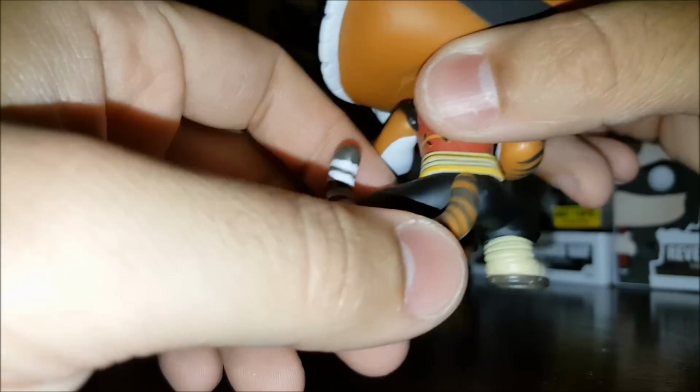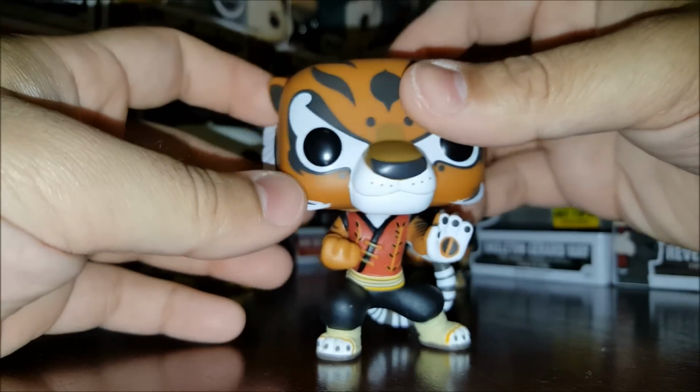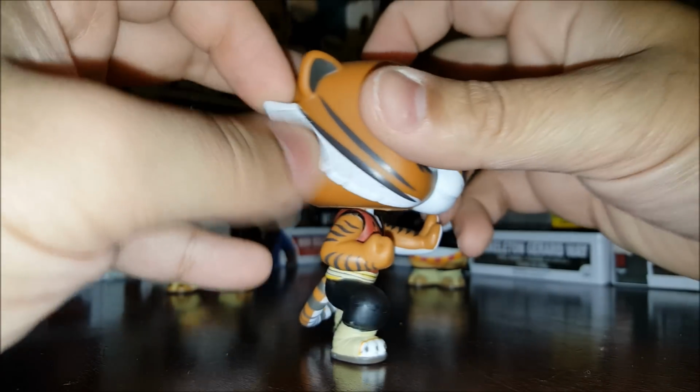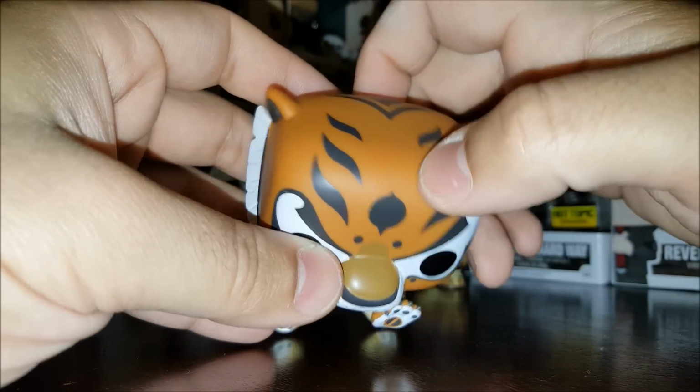Take a look around here, her tail. Then for her head, she's like a tiger, right? Tigress? You see how it's coming out here, her hair, the mane. It's pretty cool. The designs on her are awesome as well.